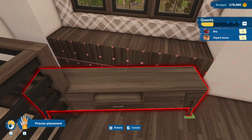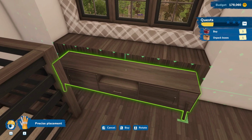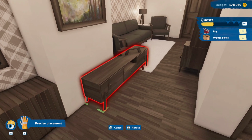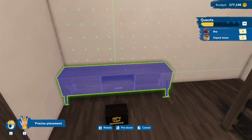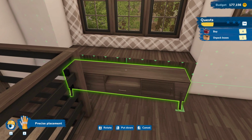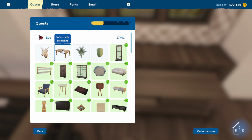I guess this is gonna go over here. Maybe that one's supposed to go over here. I don't know, guys. But this is where it's gonna go. Because it doesn't fit there. I guess it could go right there. But that feels too crowded on the stairs. So yeah, we're just gonna center it under this window. And hope that that's right.